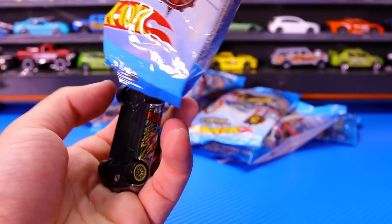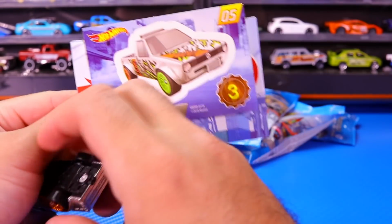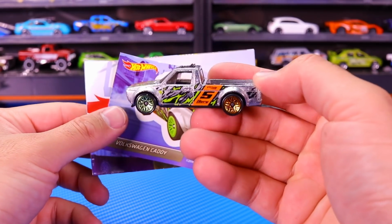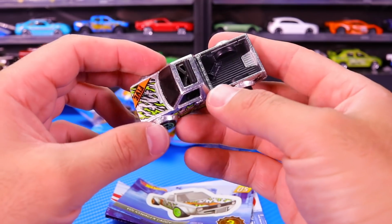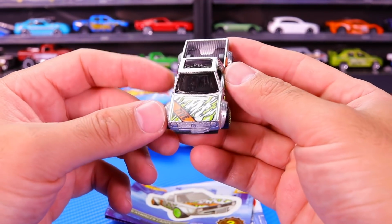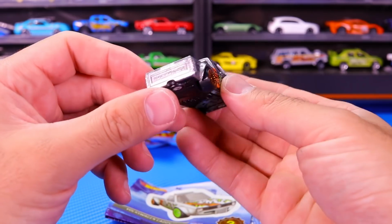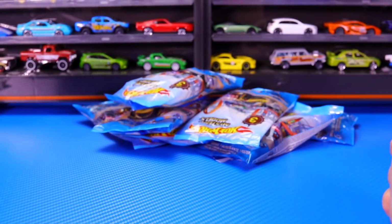And what do we have on this one? And this one is the Volkswagen Caddy. This was actually a pretty popular one as well. Volkswagen Caddy, number 5, and it's got the number 5 right on the side. It almost looks like a Zamac car. It does, it's very Zamac finish to it. I don't know if it's supposed to be a Zamac. Maybe it is. It's a pretty cool one, though. Not a big VW fan, but that's okay. Good to have for the collection. I'm just grabbing ones at random here.